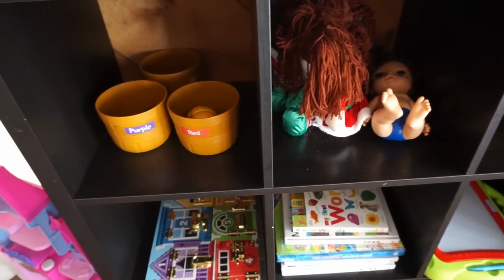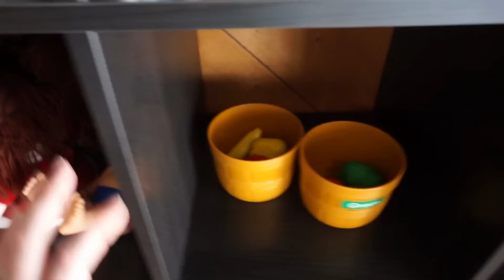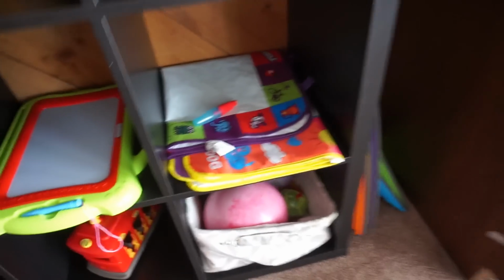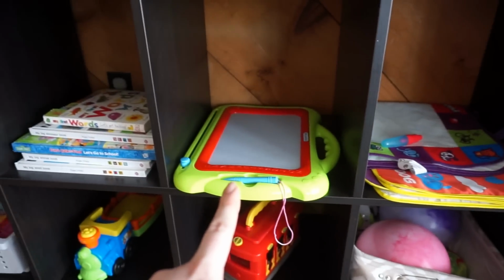But anyways, over here we have their Learning Resources sorting set, but since they have a play kitchen with more play food now, all the play food gets scrambled. So it's just random buckets of food. Over here we have dollies and stuffed toys that they play with a lot. More of the Learning Resources food, and then we have their cut and slice egg sorting set from Melissa and Doug. Then we have two of their Aqua Doodles right there. This is a magnetic doodle board.